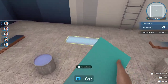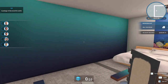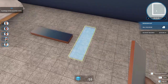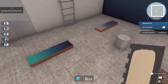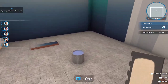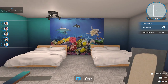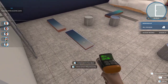Okay, so let's see. I have to admit I'm drawn more toward that. It could clash seriously. Okay, so I think what the final verdict will be is which one looks better coming out from this. And I don't know. Okay, so that's distracting. I'm going to finish that. I think I like the teal better.